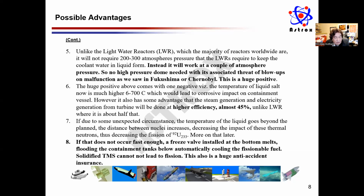Then I talked to you about that freeze valve. I showed you that freeze valve. That freeze valve is situated in such a way that if something goes wrong and the nuclear reactor overheats, then this freeze valve will melt, and all of that molten salt, along with the thorium or uranium in it, will drain down into the drain tanks, which are underground, just below. And then once it goes, it'll lose its heat, and then it'll freeze when it goes below 450. And going below 450 centigrade is no big deal.